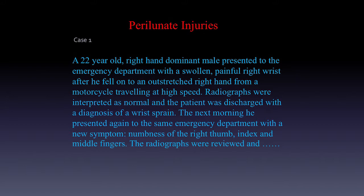Next morning, he comes to the emergency room, same pain. Now, he has a new symptom, numbness to his right thumb, index, and middle finger. What nerve is that? Median nerve, right? Carpal tunnel syndrome, we've heard of it. Maybe some of us have had it. I know I have. That is the carpal tunnel, the median nerve. So, radiographs were reviewed, and we'll come back to that.